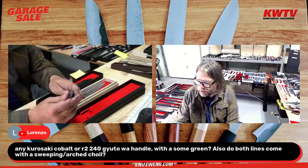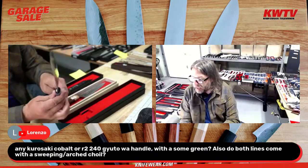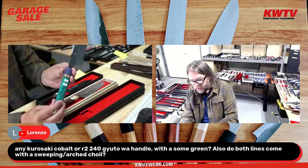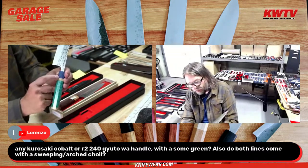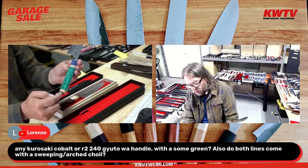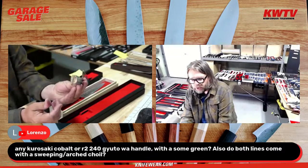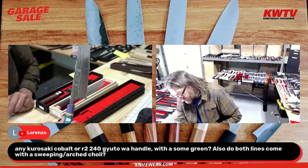I don't know if you can see this, but Nauta's epoxied the ends here like Takeda-san does. And it's the same epoxy Takeda-san uses, so we know it works well. So we've got one of these multi kind of handles. It's got purple, red, natural, red, green, turquoise, and then more of this natural wood. It's a cool little handle. Octagons, like always. And this is the Sasame 240 Gyuto.